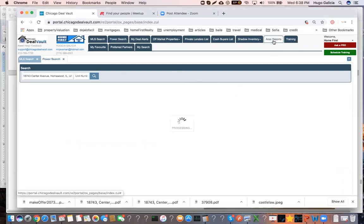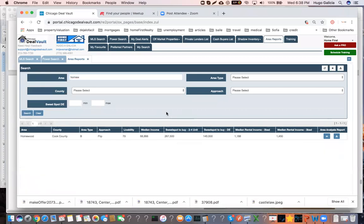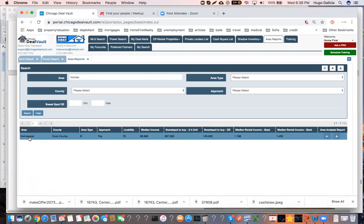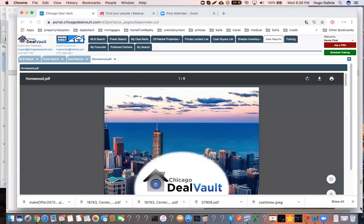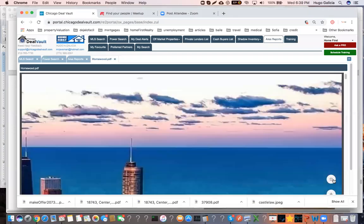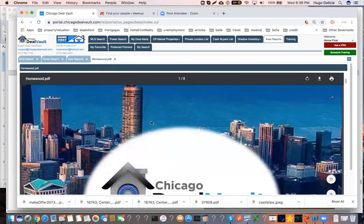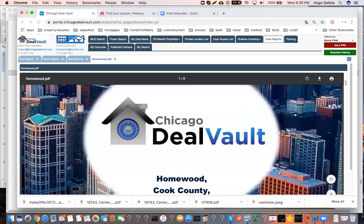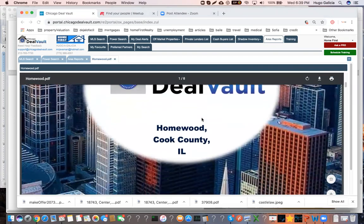So the first thing that you need to do is go to area reports. We're going to find out what Homewood is all about. Because friends, when you look at a property, you need to make sure that you understand the area like the back of your hand, okay? If you don't, you're asking for trouble. So the number one thing that you want to know about Homewood is what type of area this is. Is this an A, B, C, D area? A being the best, D being like a war zone, right?